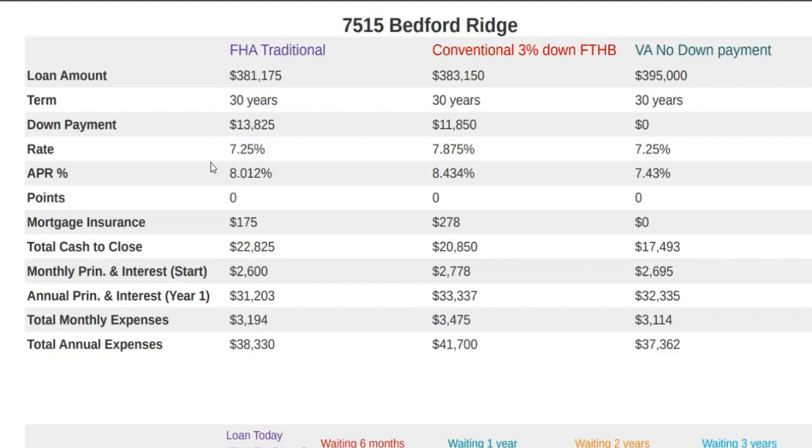And where interest rates are at today at 7.25%, that's going to put your total monthly payment, which includes the homeowners association dues, taxes, mortgage insurance, and insurance, at $3,194, and your total cash to close just under $23,000 at $22,825.